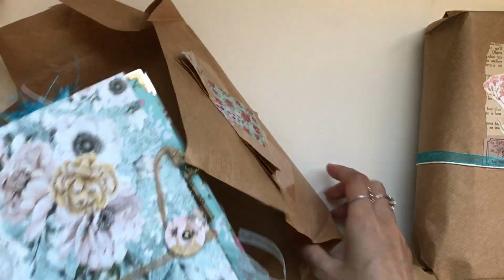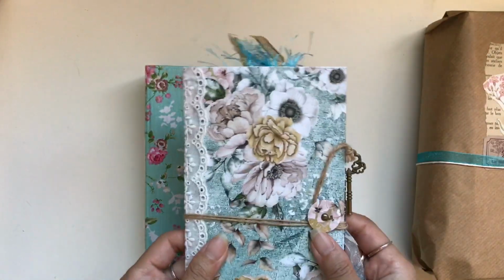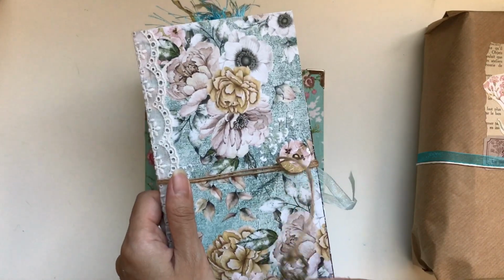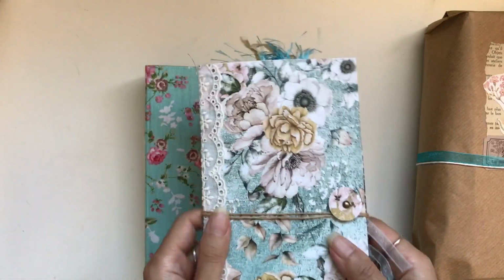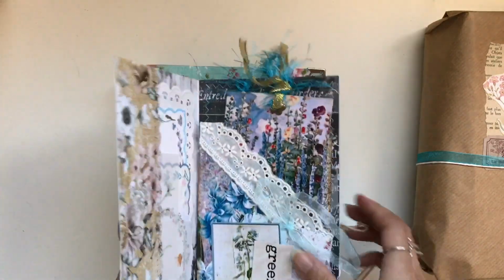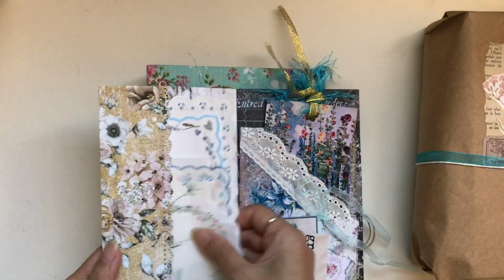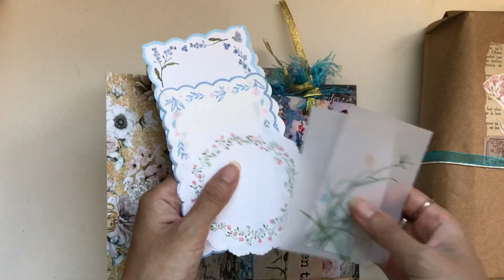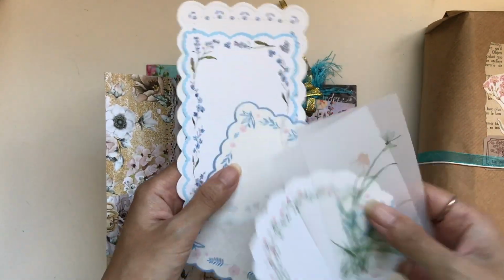What is this? This is so pretty. I love this key. Oh my goodness. Wow. Oh wow. Oh my gosh, Martyna, thank you. She included some beautiful extras. I love these. Where do you get these from?